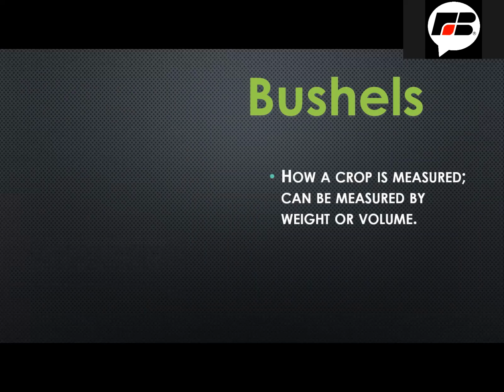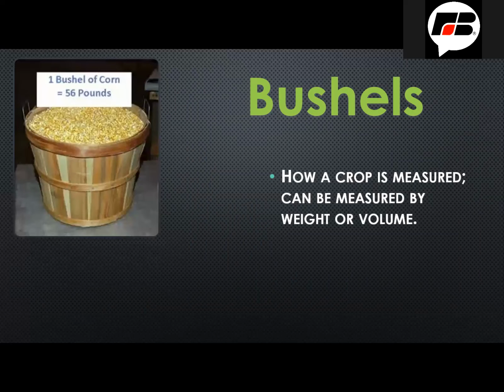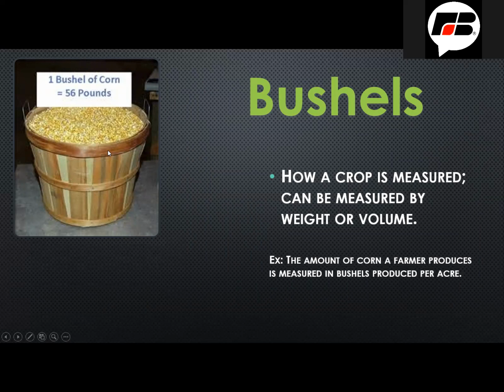The next word is bushels. Say that word with me, bushels. A bushel is how a crop is measured. It can be measured by weight or volume. So 1 bushel of corn equals 56 pounds. A bushel typically fits into a basket that looks like this. The amount of corn that a farmer produces is measured in bushels per acre. So if we think back to that football field, the farmers want to know how many bushels per acre they can harvest or produce each year.